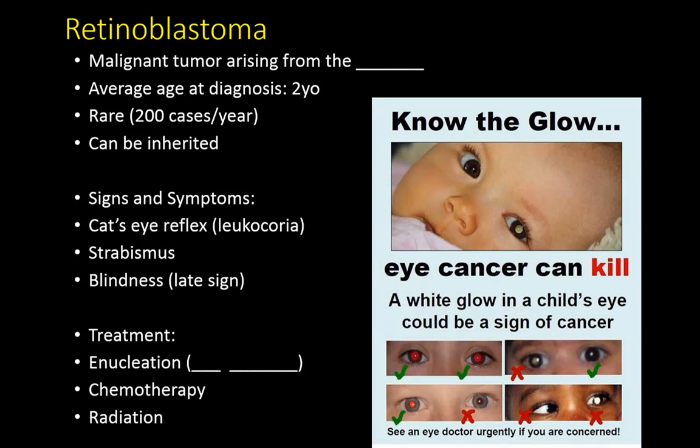So treatment is typically enucleation, which is when they remove the eye that's affected. They also do chemotherapy and radiation, dependent on the case, but if the retinoblastoma involves both eyes, you definitely need to do both chemotherapy and radiation, because you really try to avoid taking out both eyes, since then you obviously have a blind patient.